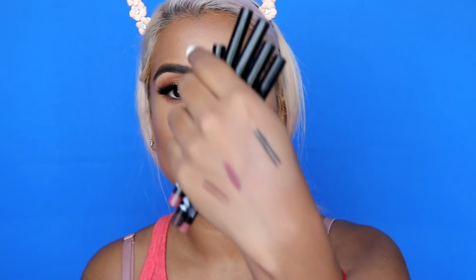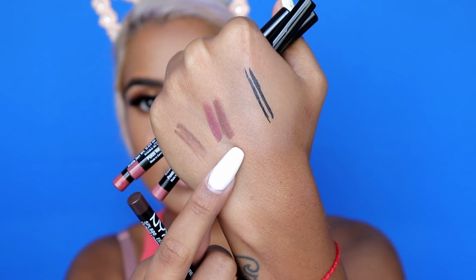So yeah, I decided to go ahead and purchase some of the NYX favorites. The first one I purchased was the shade Mahogany. This is supposed to be a dupe for MAC Plum. Then I purchased the shade Espresso, which is supposed to be a dupe for MAC Chestnut. That is Espresso right there.